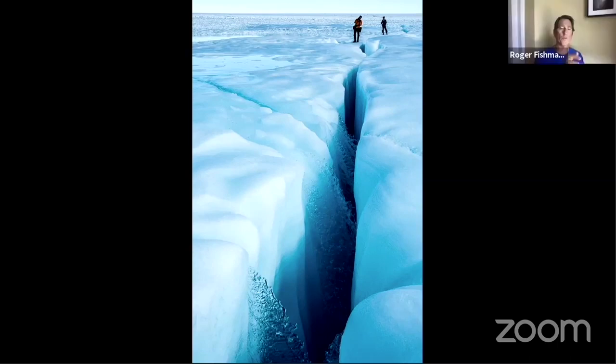So Sarah, question: when you're this close to a crevasse, and even after it's drained, how do you test for the safety of the ice, how solid it is? Are there any areas that are going to break up? What are you looking for?